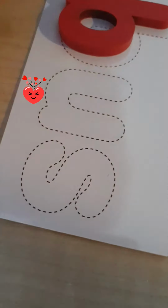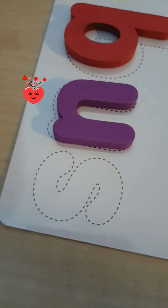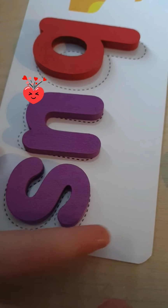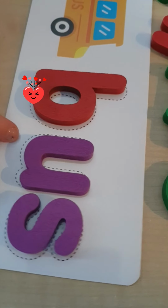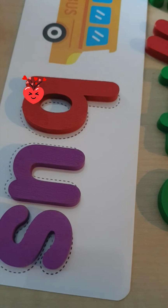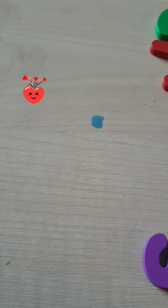Close your eyes. Mommy. Close your eyes. Well done. And where does the last one go? Well done, Charlotte. What's it spell? Bus. Well done. Relax it.